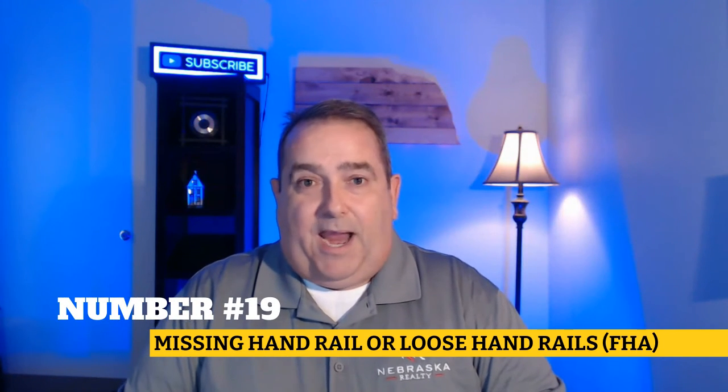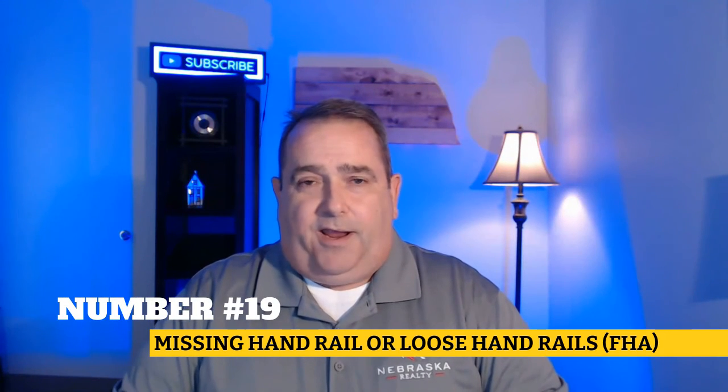Another thing that pops up, and this is for FHA, will be a missing handrail. If you're going up the stairs in the basement and there's a missing handrail, that'll be called out on an FHA appraisal, and it's also a safety issue. And if you're putting your home on the market, just for showings alone, you want to have that handrail there for safety, for protection.